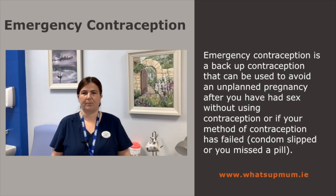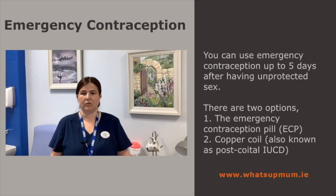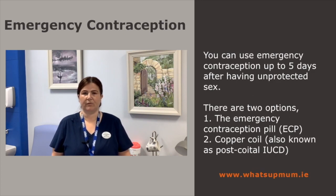Emergency contraception is a backup contraception that can be used to avoid an unplanned pregnancy after you have had sex without using contraception, or if your method of contraception has failed, condom slipped, or missed a pill. You can use emergency contraception up to 5 days after having unprotected sex.